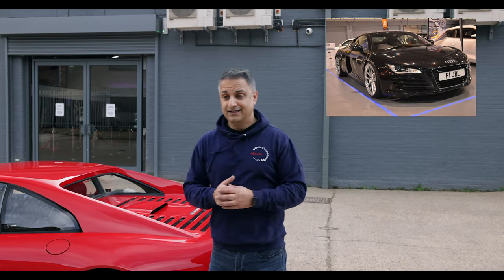Paddle shift gearbox, fantastic. So much better than the 360 gearbox. I think I did like 10,000 miles in that car. Absolutely love that car. Sold that, moved into an Audi R8. Again, picture here. Modified that. Wheels, KW suspension, exhaust, seats. Again, fantastic car. But still lusted for a Ferrari.